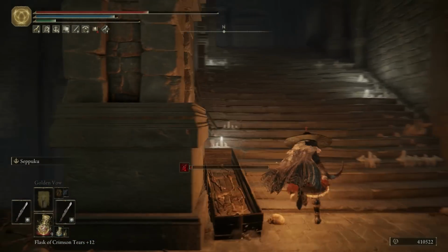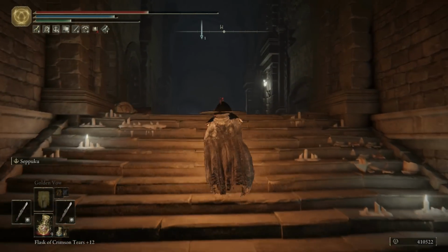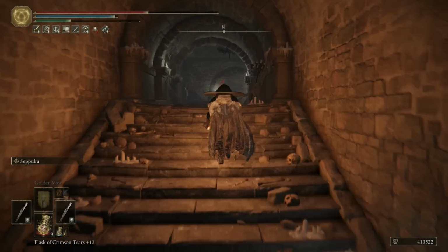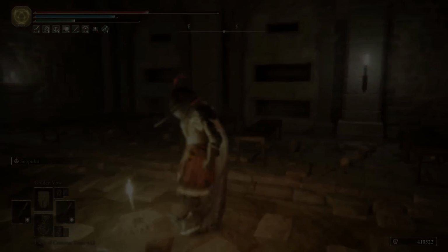If you do like I have done and actually run back to the site of grace because I want to keep a hold of my sweet runes, it takes about a minute per farm to get to the monk, kill him, and obviously reset. So yeah, you can pretty much do that process once per minute, which is relatively okay. It's not the worst in the world.